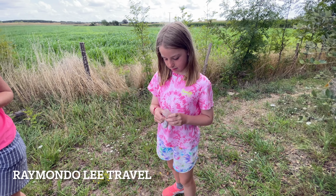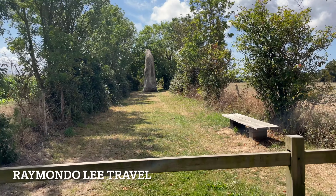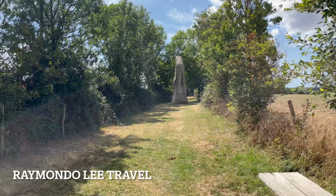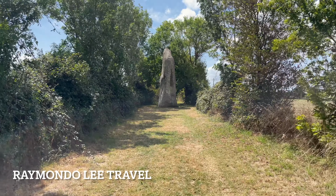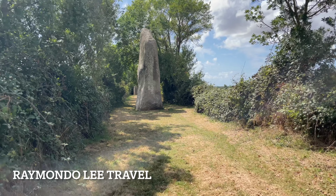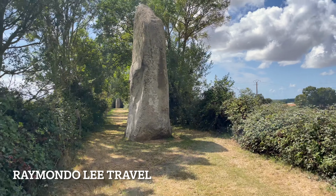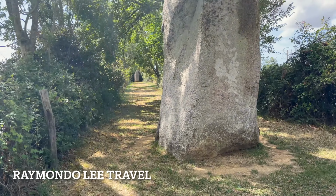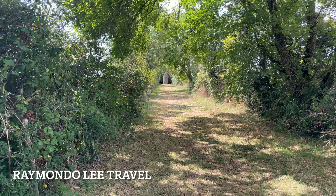Jasmine's found the next one. Really on a roll today is Jasmine. Okay, so at the next megalith, I think we've got two of these as well. Second one's up there.